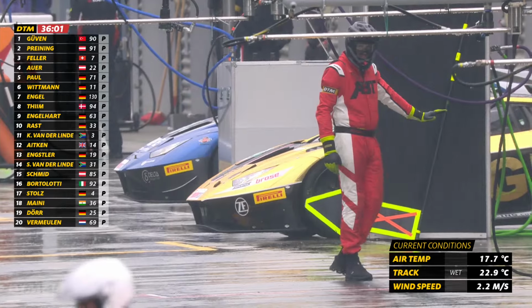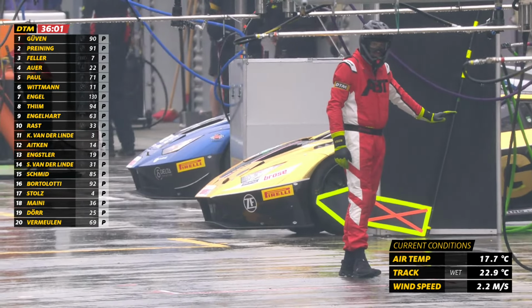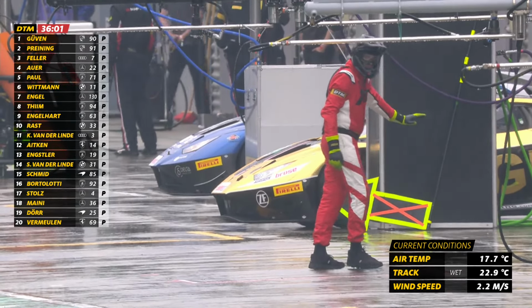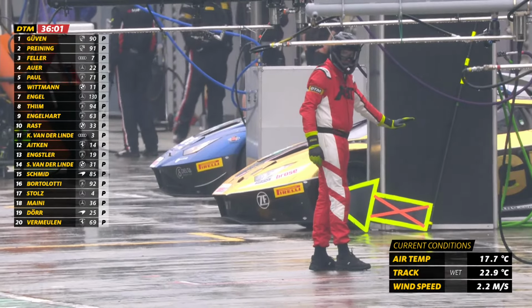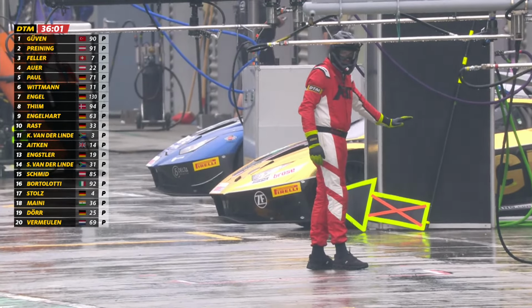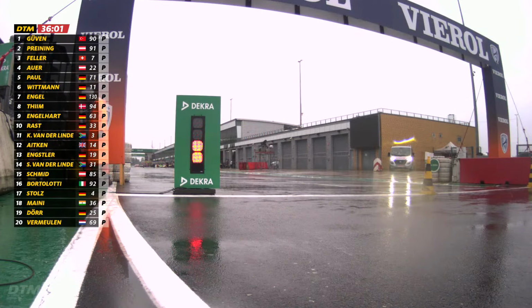Drivers, well, they're keen to get out. Most drivers seem to be in their cars and ready to go, so not sitting this one out and taking it easy, gathering the data. Let's hope that we can keep it at the gravel tracks and keep this thing going. We are about 15 seconds away from this session restarting. Yeah, and it'll be 36 minutes and 1 second left on the clock when we do get going again.